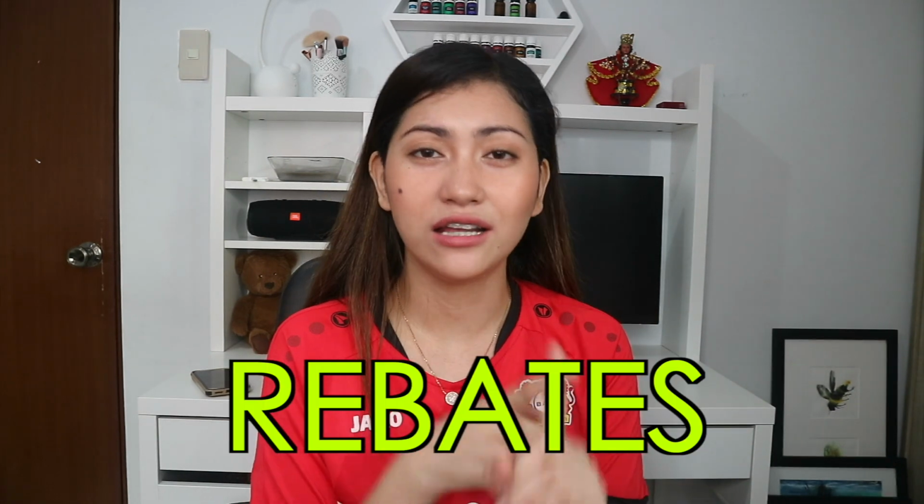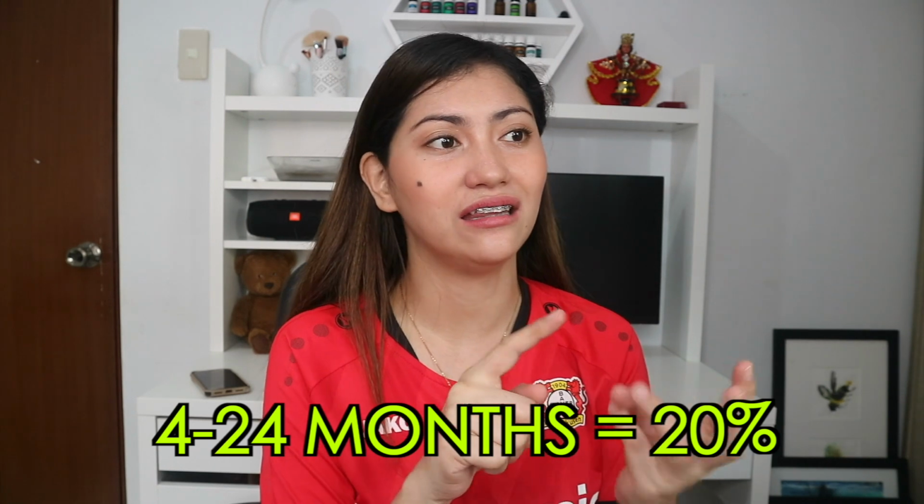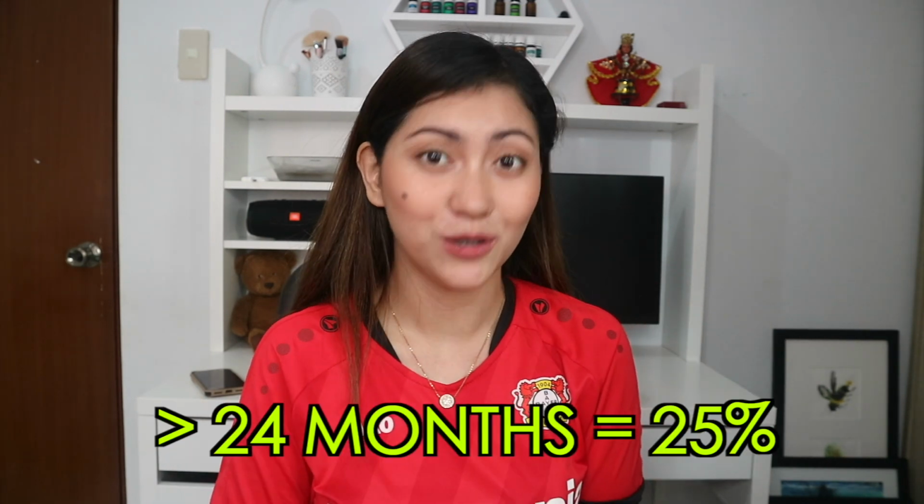So first, yung gustong-gusto ko is yung rebates. In simple terms, kapag may binili ka, may percent na babalik sa'yo. So for Young Living, for the first 3 months ng ER mo, consecutive siya guys ha, you get 10% rebates, and then for the 4th up to 24th month, you get 20%, and then the rest, you get 25%. So that's the first benefit, which I really like, and right now, nasa 20% rebates na ako.